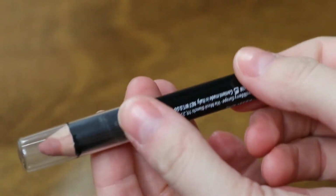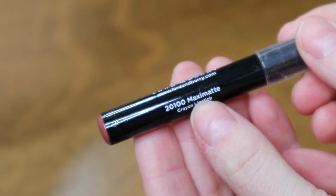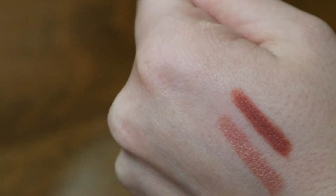This one is from Lord & Berry. This is a Maximatte in the shade Spicy. I really like this color. It's very natural. It's just a little bit deeper than that other one. It is a matte. Again, very comfortable.